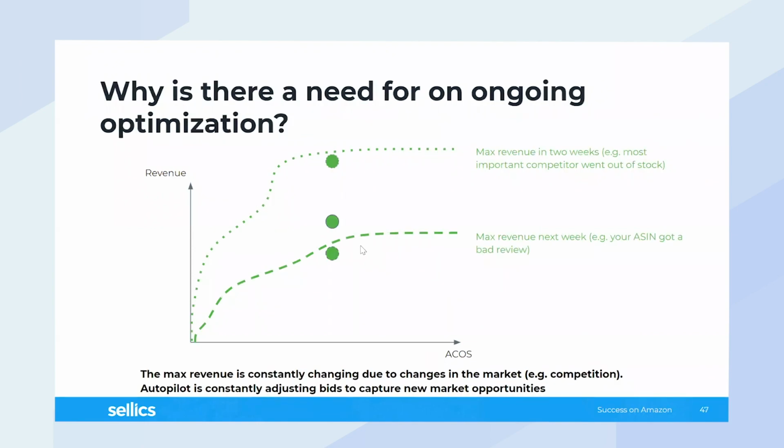And now the question is, why is there a need for ongoing optimization? The answer is that the max revenue line is changing. Today your max revenue line might be this. Next week, your ASIN gets a bad review, so suddenly the max revenue that you can generate for every ASIN is a lot lower. Then 2 weeks later, your most important competitor is running out of stock, so suddenly you can generate a lot more revenue for this ACOS.